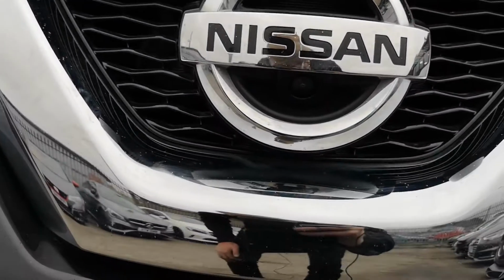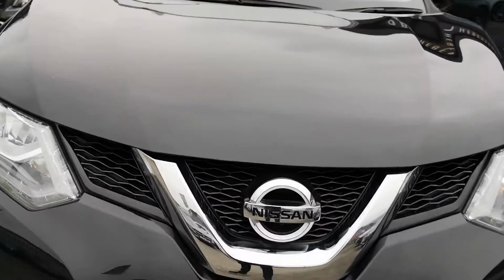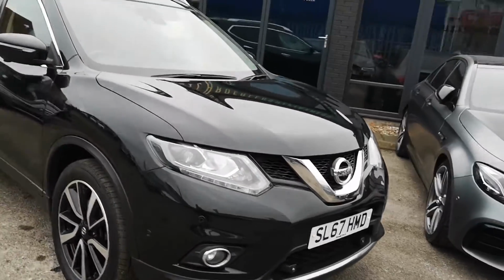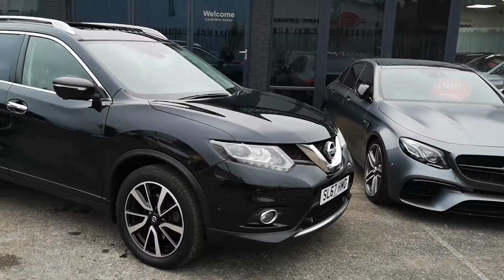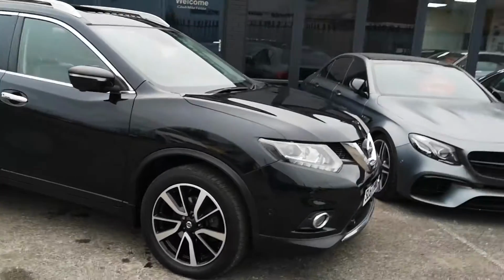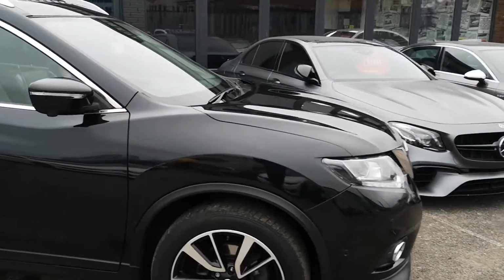And just under there you've also got a camera, which is part of your 360-degree camera for your parking assistance. Now you can see it's quite a big lump, which is great because off-road it's just as capable as it is on-road. It's a really nice looking car, and again really spacious and uber practical.